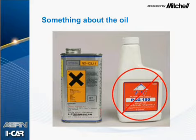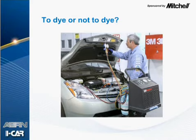And what do the vehicle manufacturers say about using dye in the system? At first, as we did a lot of research, we saw where most of the vehicle manufacturers said don't do it. What we found is that there are a few vehicle manufacturers that may actually have specific recommendations for a particular product in the system. So this is one where we want to step back for a minute, and we don't want to apply our one-size-fits-all that we've done in the past.